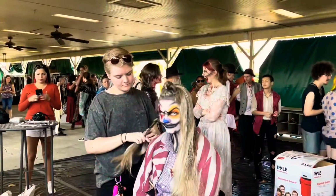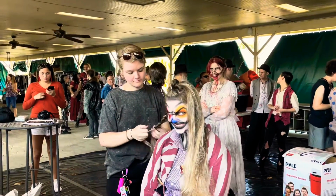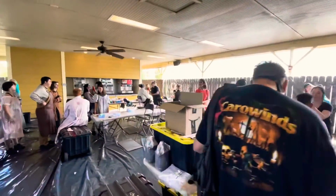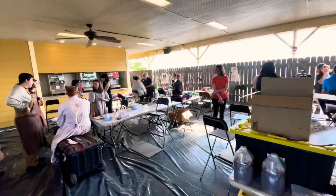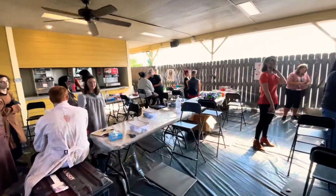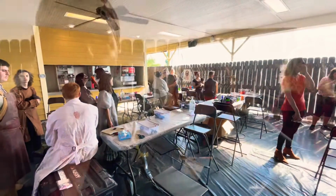Once again, as you can see, makeup is done first, then they come over to get the hair done. You can see from the number of makeup artists and tables, and also notice the floor. That way, if there's any extra makeup splatter or blood splatter, the floor is already protected. With 300 monsters to do at Scarowinds each night, what time does the first makeup get started? First makeup is probably getting started right at 3 p.m. 3 p.m. That's a lot of monsters and not much time.